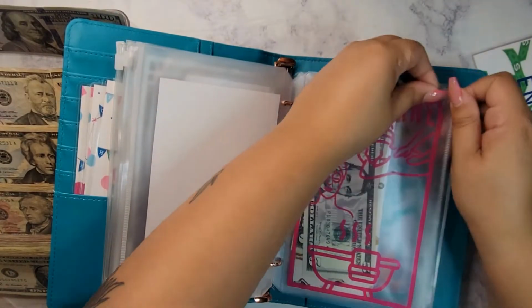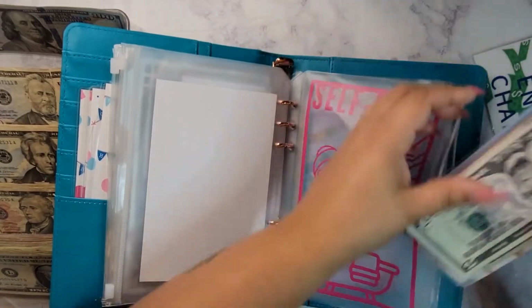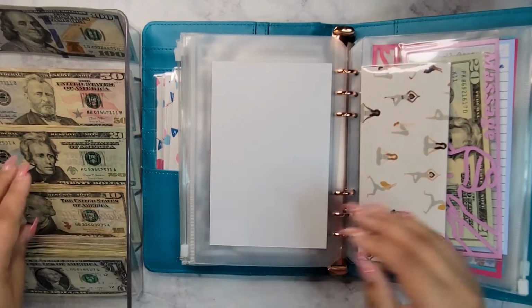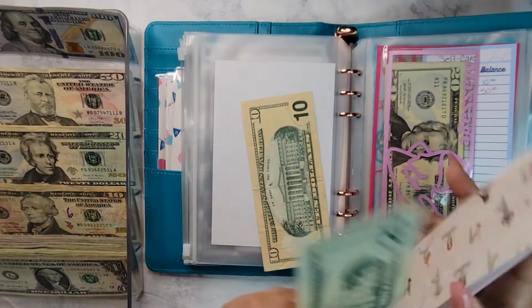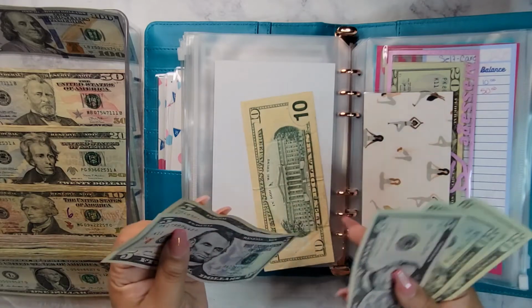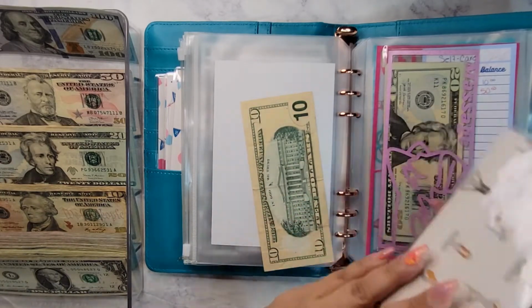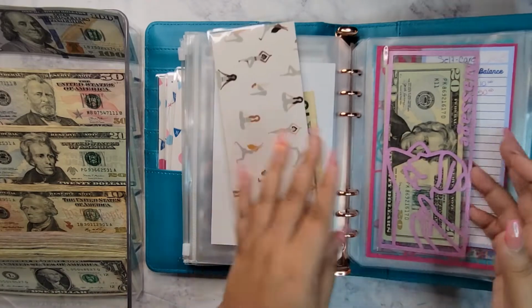And then self-care. So, pull all of these out. I got two fives. I remember I had set aside because I didn't know exactly what I was saving for. I believe I was going to be saving for vitamins. I'm just going to get a 10 for these two fives here. So I still have 55 because I never did go buy any weights or anything.